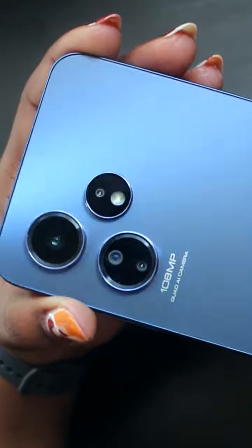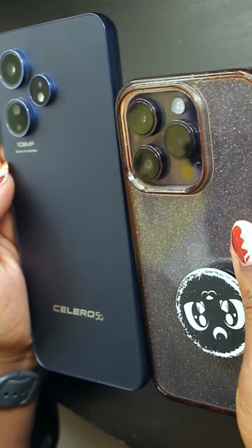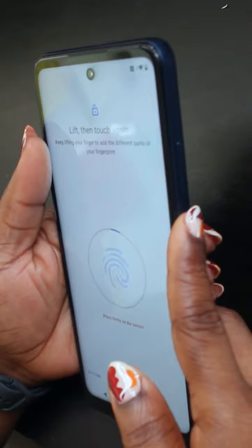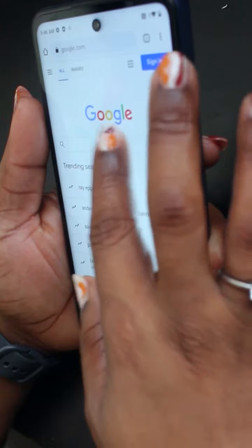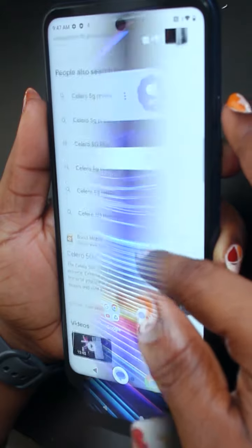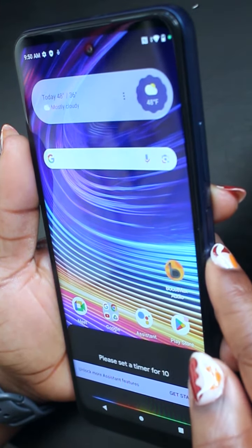Moving on to the features that really make the Celero 5G a game changer is the display. Its stunning 7-inch display has 1080 crystal clear resolution, perfect for watching videos, scrolling through photos, and engaging on social media. The audio quality matches the visuals and adds sound that enhances your media experience.